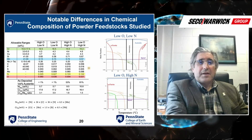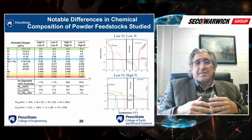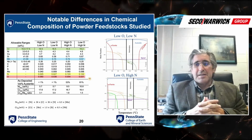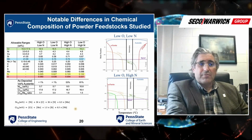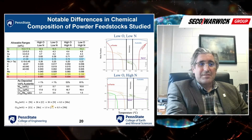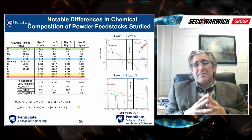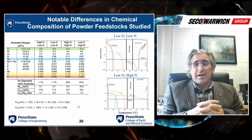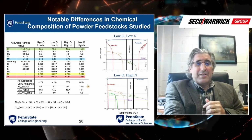Now, the other one that we found, manganese is one, but nitrogen can vary significantly. And nitrogen is a very potent austenite stabilizer. If we look at the way that welders look at nickel equivalents and chrome equivalents, we see that nitrogen composition is multiplied by a factor of 30. That gives you an idea of how potent, empirically at least, nitrogen is in stabilizing austenite. And we definitely see that here with the high nitrogen ones.